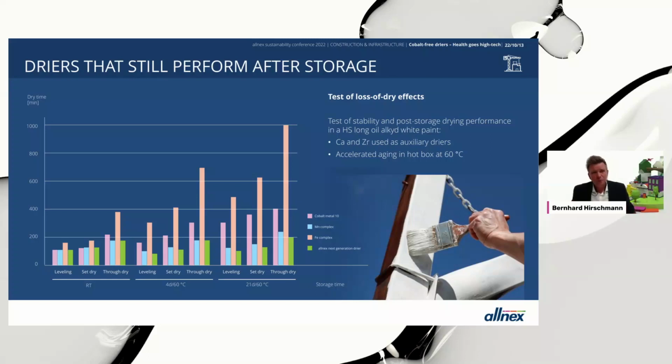I would like to show you one of the testing results we did, and this is one of the most important testing results we can show to our formulators and customers: the loss of dry effect. When you have the paint and you put it on your shelf, usually the dryers tend to adsorb on pigments. Surprisingly, it goes very strong on titanium dioxide and inorganic pigments.